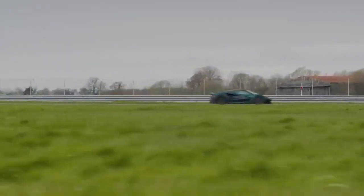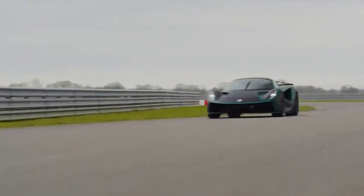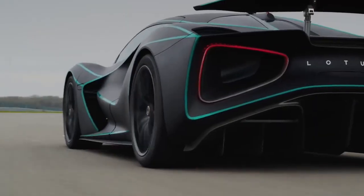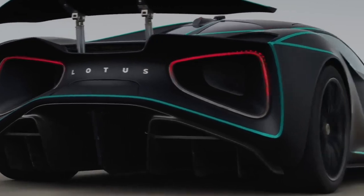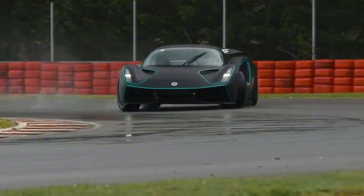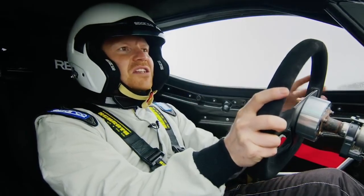The Evija is the kind of ride that's reserved for the elite, the kind of people who demand the best of the best. And with that all-electric powertrain, those insane acceleration numbers, and that jaw-dropping design, the Evija definitely delivers. So yeah, the Lotus Evija is a pretty mind-blowing machine. It's got the power to thrill, the style to turn heads, and the exclusivity to make you feel like you're part of a pretty special club.